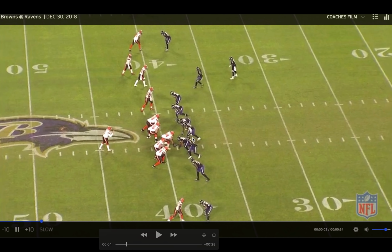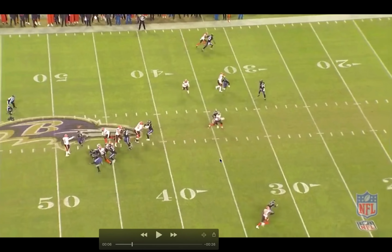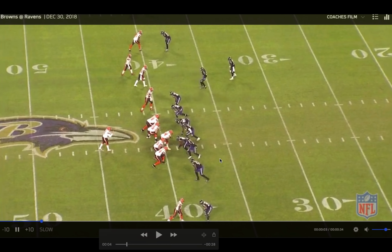Unless one of these safeties is, and Eric Weddle could do this kind of thing. I mean, he's that good of a player, that kind of Polamalu or Brian Dawkins kind of guy who can bluff blitz to the line of scrimmage and get way back into deep coverage. But that's not what we end up getting here. We end up getting that blitz that they're showing.